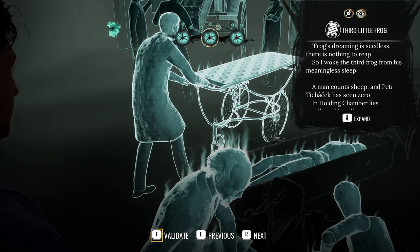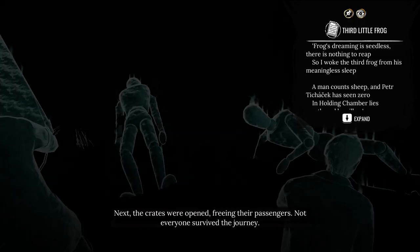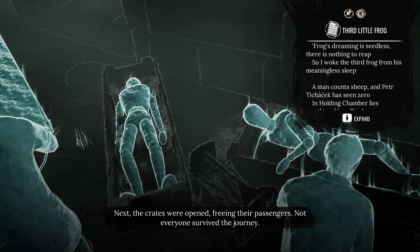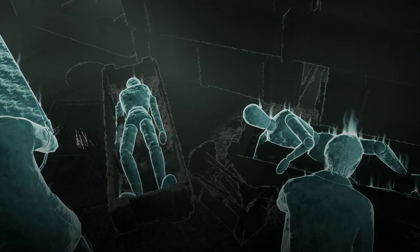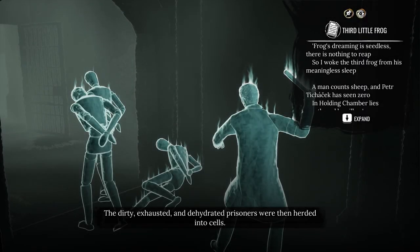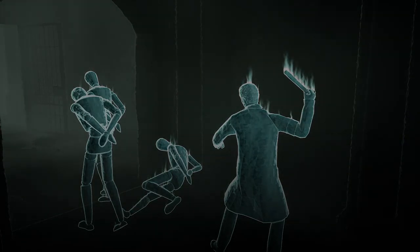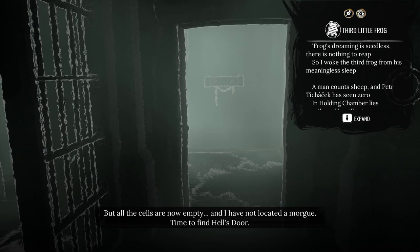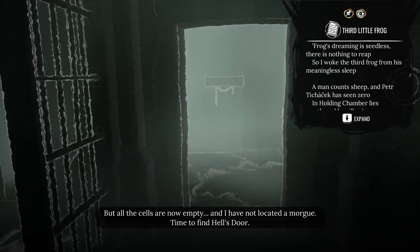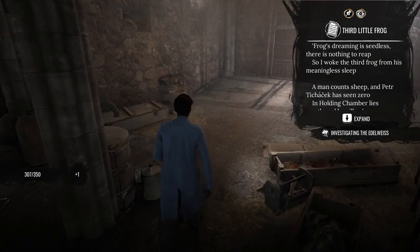I misinterpreted. The carriages were back through these doors, and they began to unload their cargo in secret. Next, the crates were opened, freeing their passengers. Not everyone survived the journey. The dirty, exhausted, and dehydrated prisoners were then herded into cells. All the cells are now empty, and I have not located a morgue. Time to find Hell's Door. Which means we're going to need Heidi.